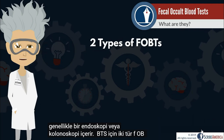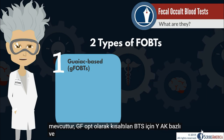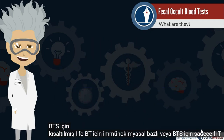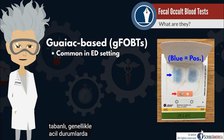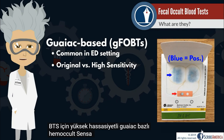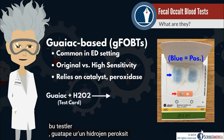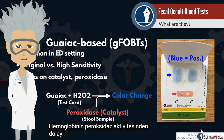There are two types of FOBTs available: guaiac-based FOBTs, abbreviated as GFOBT, and immunochemical-based FOBTs, abbreviated IFOBT or just FIT. Guaiac-based FOBTs are often seen in the emergency setting. There are high-sensitivity guaiac-based FOBTs, such as the Hemocult Sensa, and older guaiac-based FOBTs, such as the Hemocult 2. These tests rely on the oxidation of guaiac paper by hydrogen peroxide catalyzed by the peroxidase activity of hemoglobin.